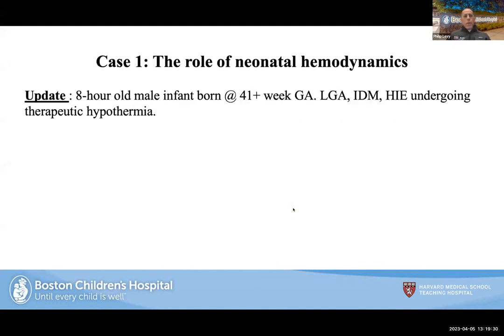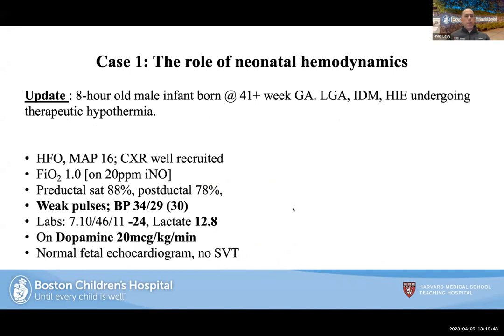So the role of neonatal hemodynamics. We'll take the case that I started and follow it a little bit longer, because it's not just an easy answer that we put up on the screen. So the infant's now 8 hours of age, 41 weeks, LGA, IDM, HIE, undergoing therapeutic hypothermia. So here are all the pertinent facts that we see.